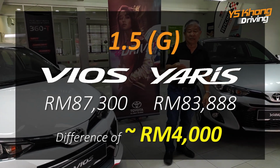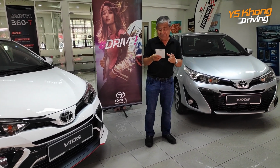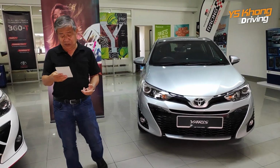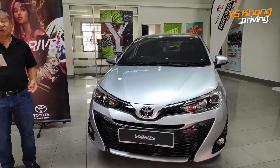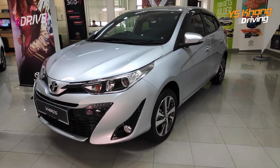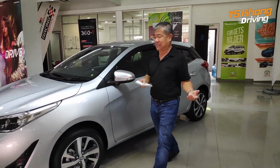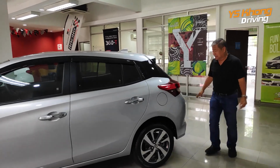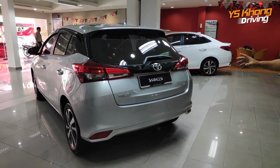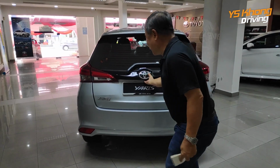So the conclusion is for the same spec, the Yaris seems to be more affordable, or rather more worth your money lah. So should I go straight to the Yaris? On the surface, the answer would be yes, but there are certain other considerations lah. The first consideration would be the boot space. Now, let's take a look at the back side of the Yaris. To me, this seems to be a more sporty shape, and it will appeal more to the younger set of people, like me.